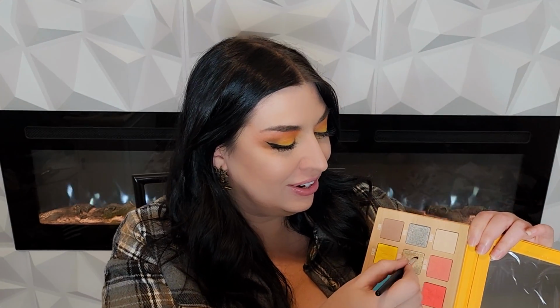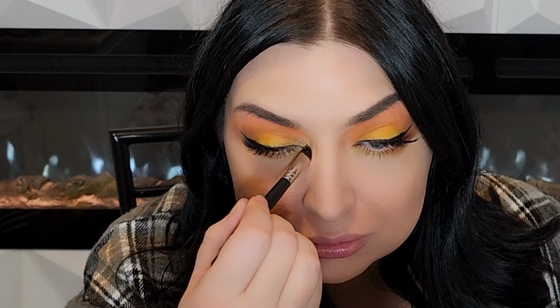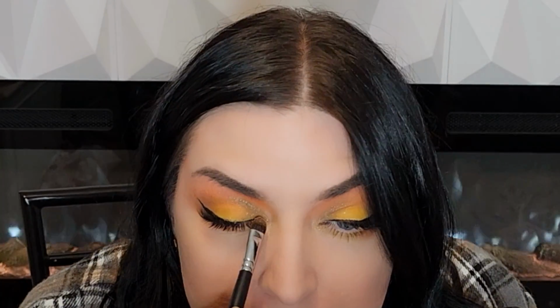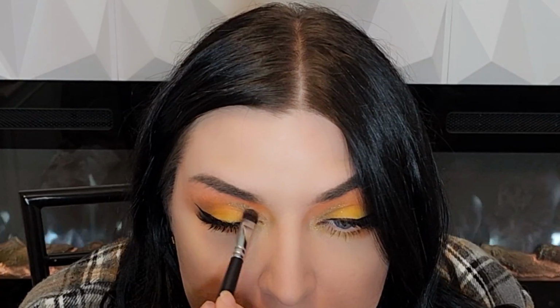So guys, I realized we didn't try out any of the shimmer shades, so we need to do that. All right, so I'm thinking let's go in with Filthy Rich. That is the pale gold shade right here. Let's give her a try, see if there's any fallout. This is really effing pretty, oh my gosh. I was not expecting it to be this sparkly. So I'm just gonna take it right through here. And then just a little bit right here at the edge. I don't want to cover up all the yellow. I want that to peek through.